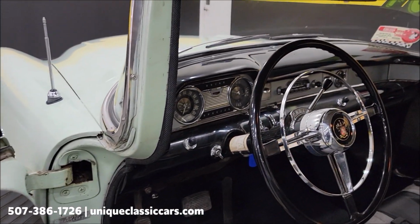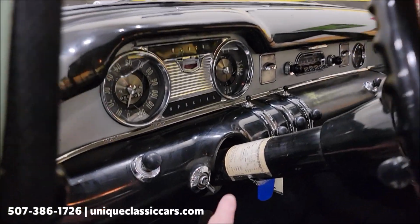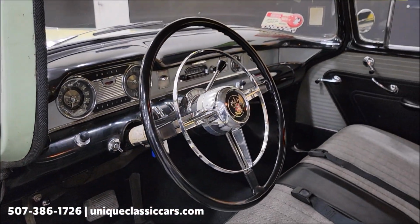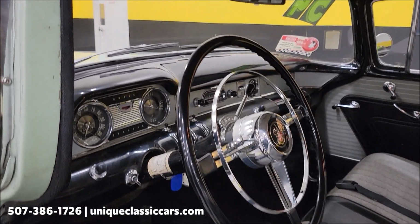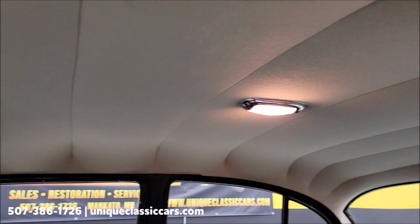It's original dash. Here's that copy of the registration. I remember having those growing up. Grew up in Iowa myself. Remember those are my grandparents' steering columns. Headliner looks good.